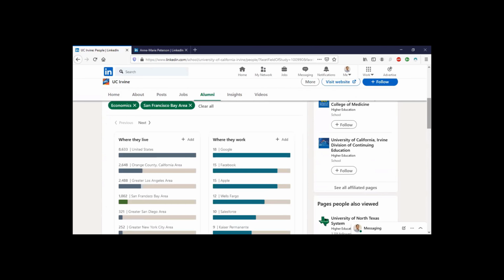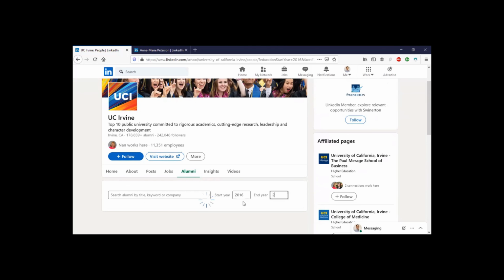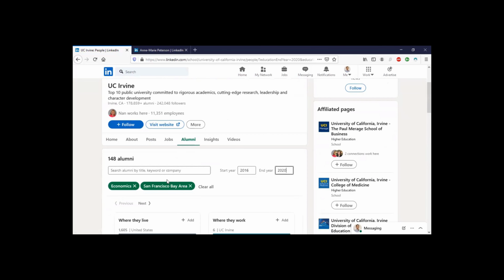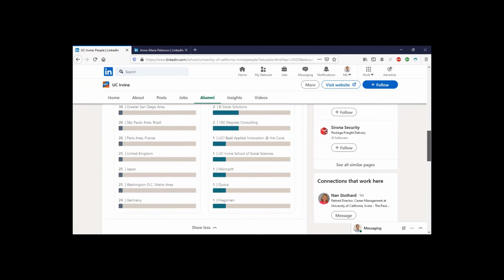You can also look for more recent alumni. Now, the start year and end year are not exactly accurate filters, but it gives you a rough proxy. So let's say I want to look at people who are a little bit more recent, so maybe 2016 to 2020. You will then get 148 alum who are more recent alum who are in San Francisco and who majored in economics. And you can then see, okay, where are they working?